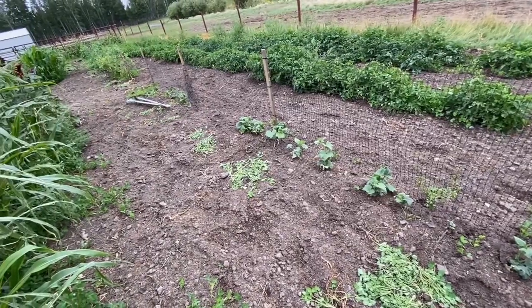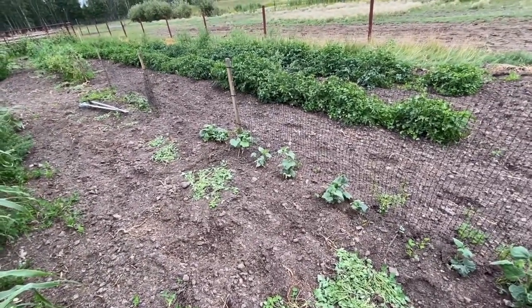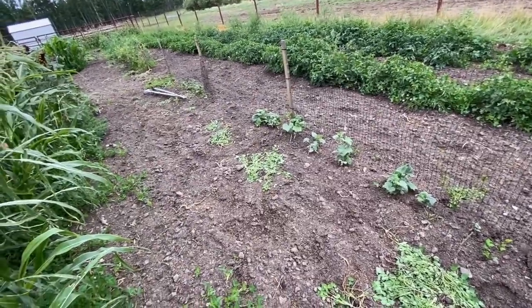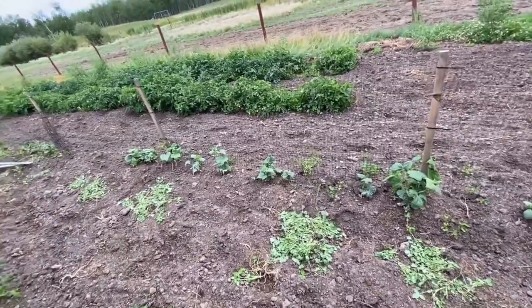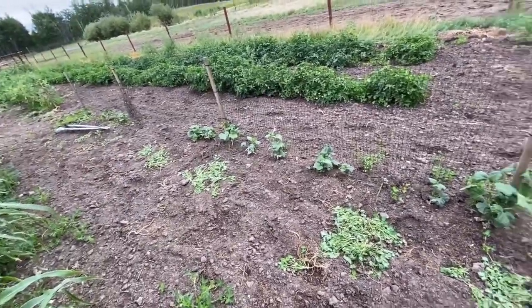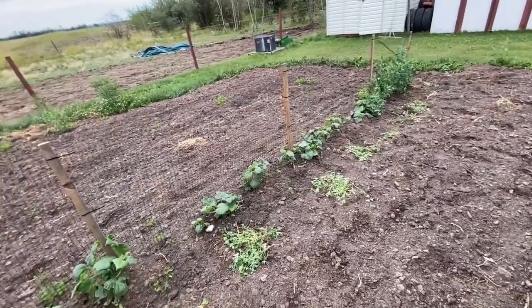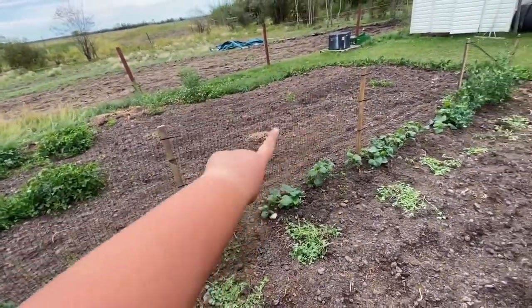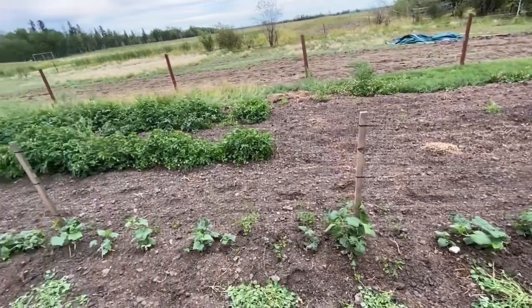Because we have so many market gardens that offer pickling cucumbers, I didn't grow some for sale. So it's just myself that I was going to be canning, but I will be purchasing because I don't think I'm going to get any production. Everything in here is done. Nothing grew very well. It just didn't do very well at all.